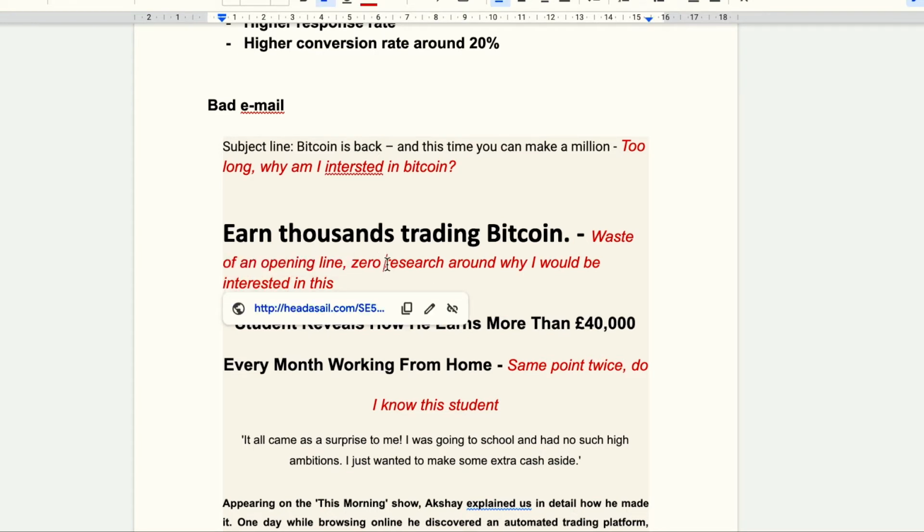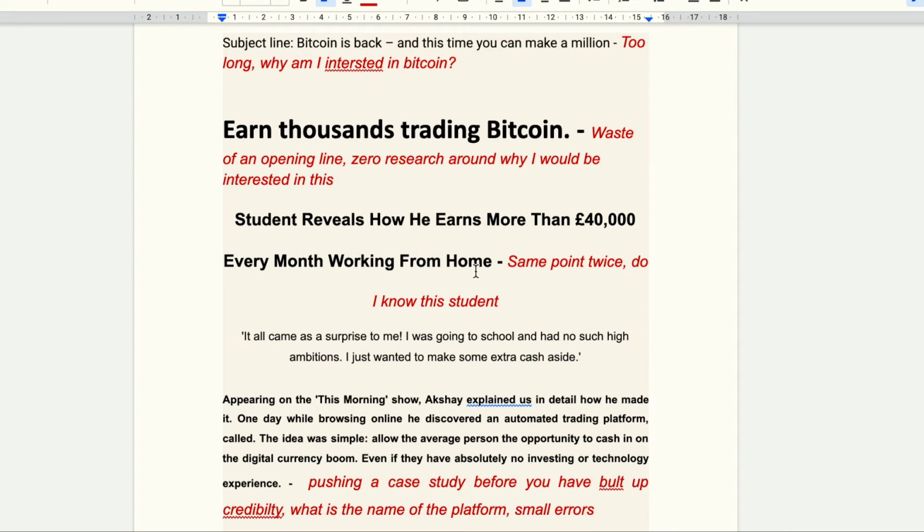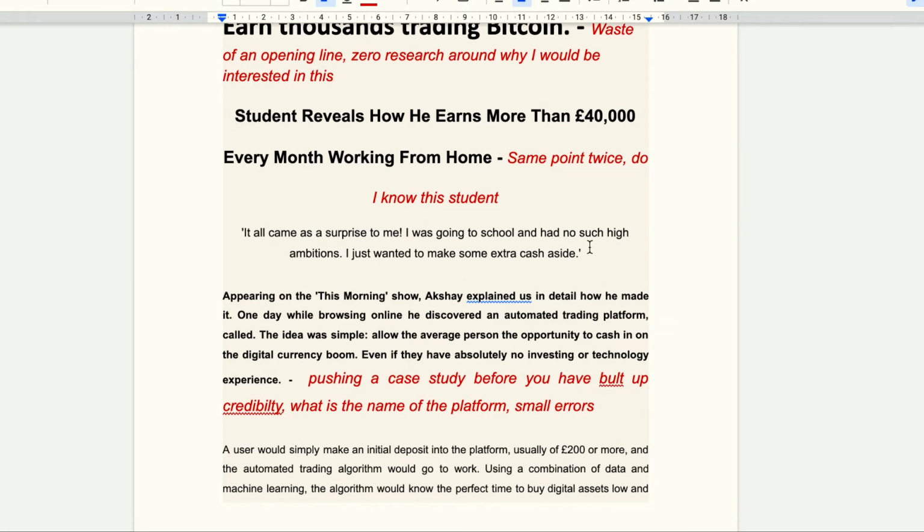Why would I be interested in this? Same point here again as well, two additional ones. It doesn't make any sense. Student reveals he earns more than £40,000 working from home every day. So again, it's the same point twice. Do I know this student? Who is this person? They're an imaginary person. I don't really know. And a random quote here, which doesn't have any link, any referencing, or any of that kind of stuff.